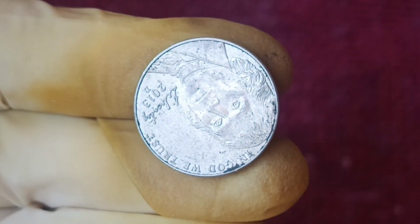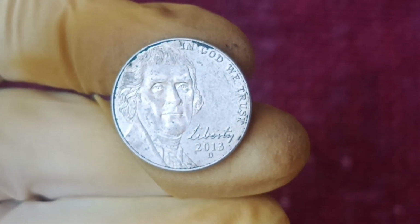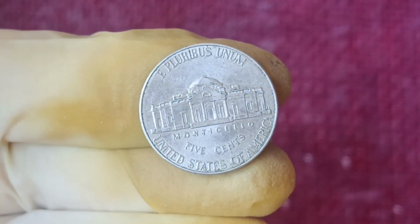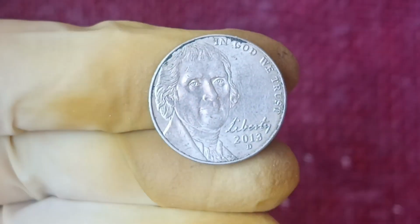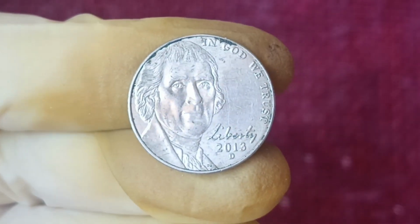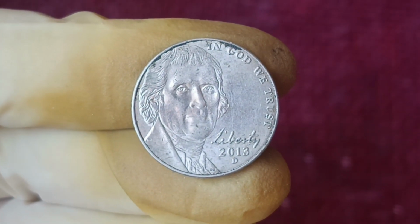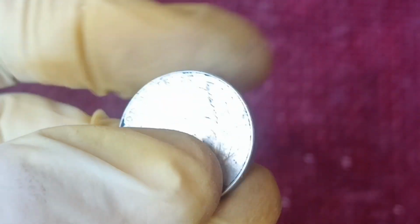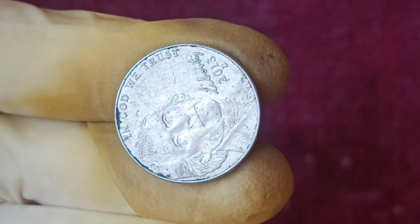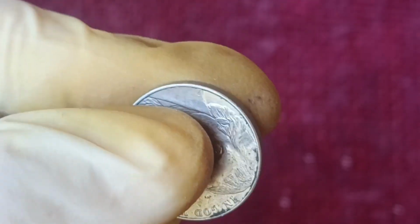But to a seasoned numismatist, this was an unmistakable indication of something truly unique. As the 2013 nickels were distributed into circulation, they blended in with the rest of the coinage, and few people noticed the anomaly. Most individuals who received the coins in their change likely thought nothing of them, simply using the nickels for everyday transactions. But in the world of coin collecting, a trained eye could spot even the smallest differences. It wasn't long before a dedicated coin collector, an experienced numismatist with a sharp eye for detail, stumbled upon a 2013 Jefferson nickel in his pocket change.